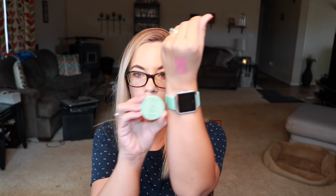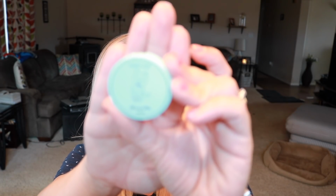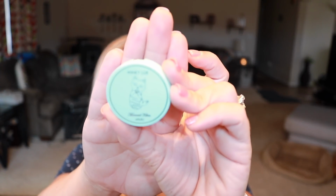Oh goodness, they're speaking to me with the color. It's like this aqua color, which is like my favorite color, matches my watch. So it's got a little, the packaging is so cute. It's got like a little kitten mermaid on there. Can you see that? How cute is that?